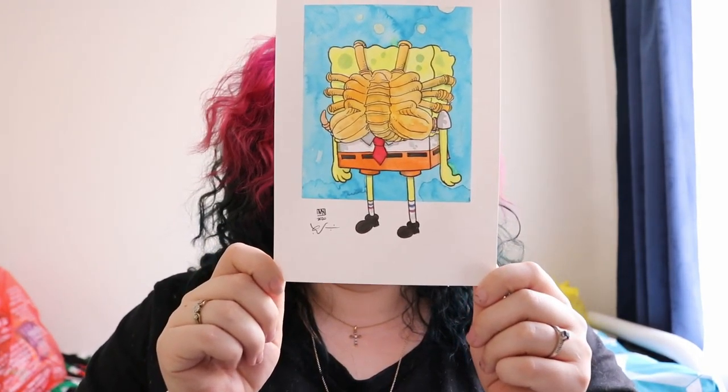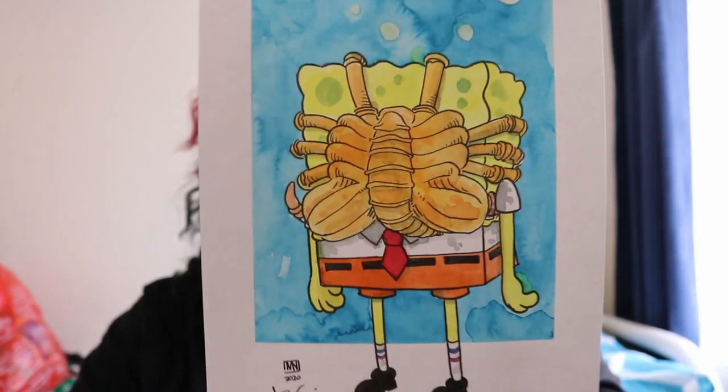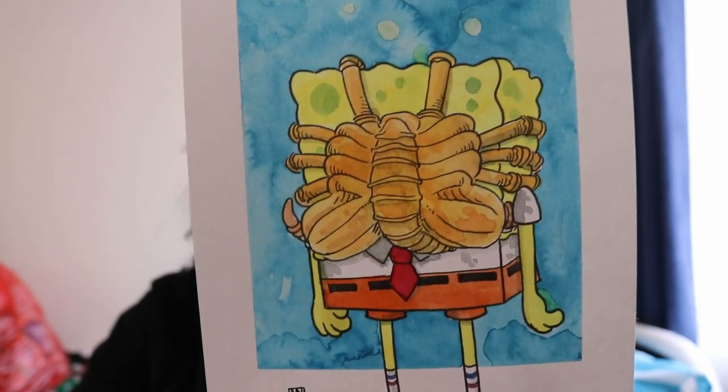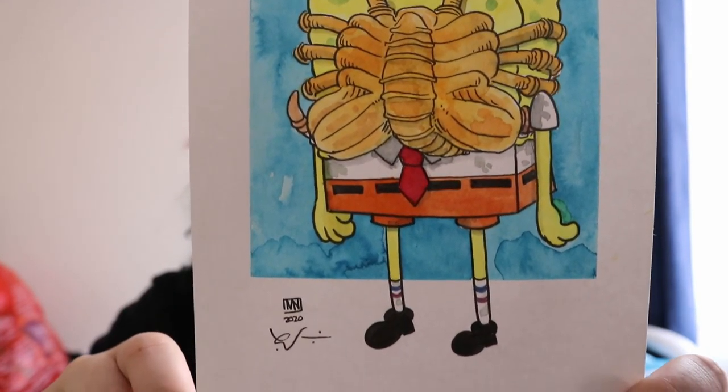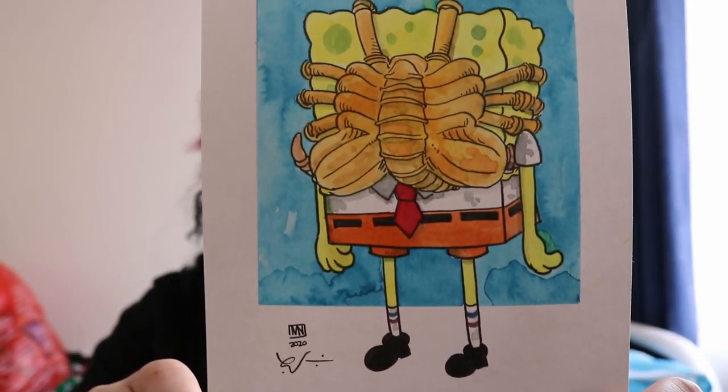I requested an artwork from him to do SpongeBob with a face hugger. So all my AVP fans out there, I decided to put two and two together. I got this. That is probably the best I've ever seen.